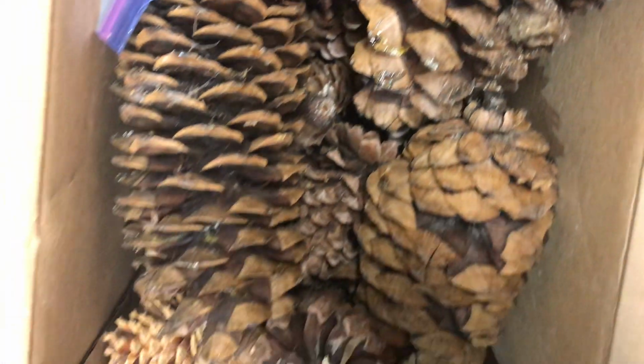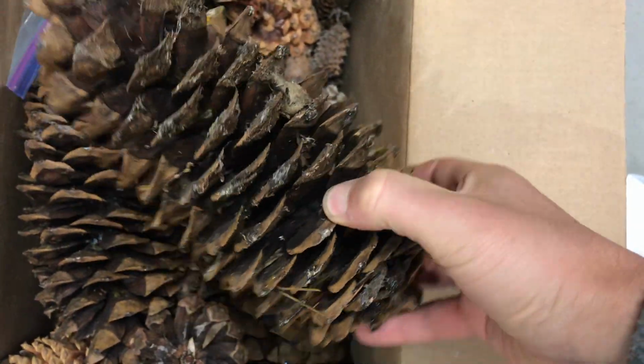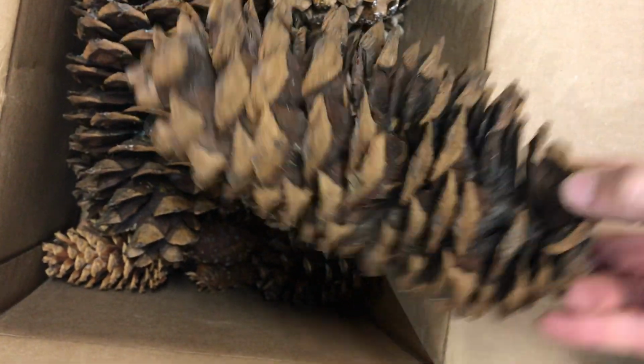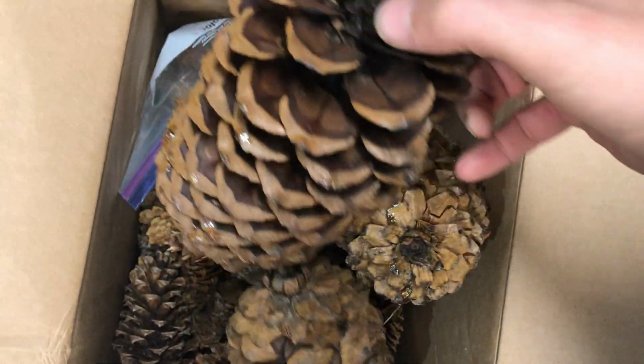There are some huge pine cones in here. Absolutely massive. Look at these. These are awesome, buddy. I've no idea what I could do with these, but I'll tell you what, I actually have not done a project with pine cones yet.